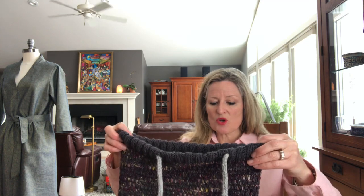Well, it doesn't matter if you're a man or a woman. It just depends on what you like. And I figured, you know what? My husband is not going to want 13 inches of cowl shoved under his chin. So I followed her lead and only did the pattern for 8 inches. So here, I'll try it on for you.